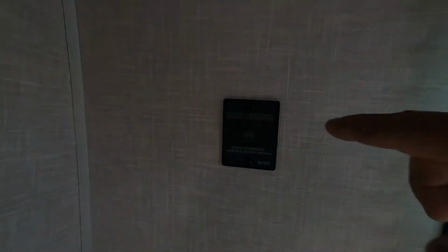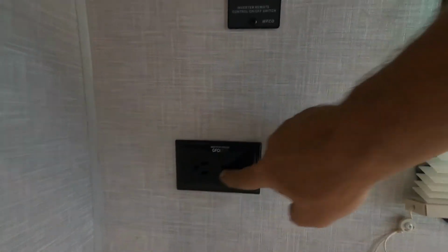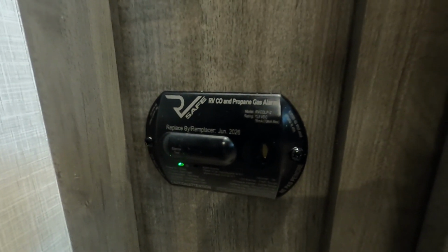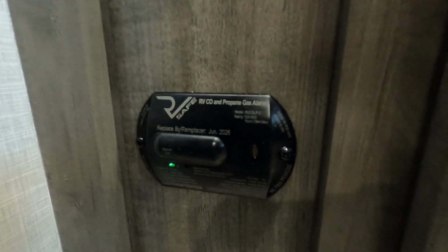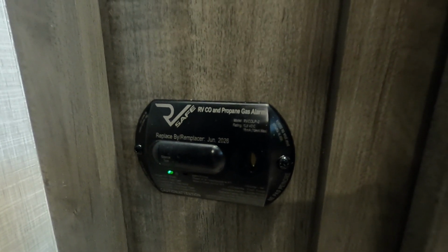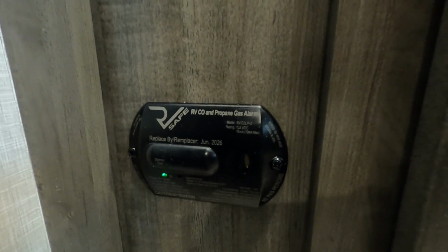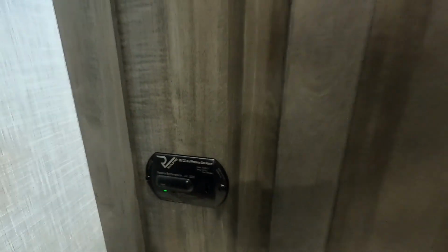Over here is your inverter control, USBs and 110. Down here in the corner up front is your 12-volt carbon monoxide propane detector. Now the reason I mentioned that's 12 volt, it's always running off your battery. So if you're going to be gone for the day, nothing plugged in charging your battery, disconnect one of your battery posts to keep this from running your battery down while you're gone.